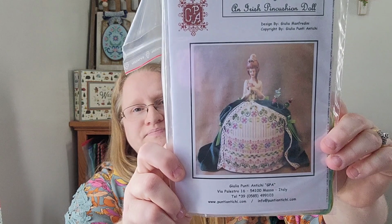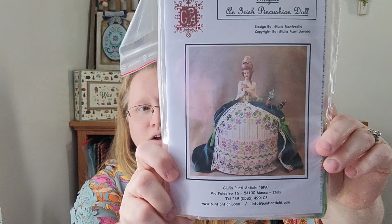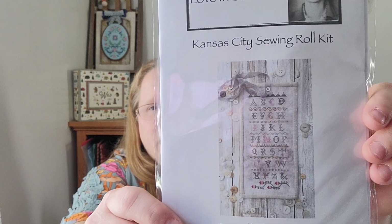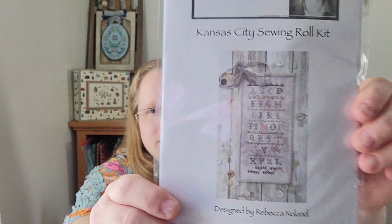So yeah, I signed up for all of the classes at this retreat. So I'll be starting soon to stitch this. And then Lucy Beam, Love and Stitches, is also teaching a Kansas City sewing roll class. So I'll have that to stitch up as well in the next month. And I also have another model that I'm working on. So lots of stitching to be done in the next little while.